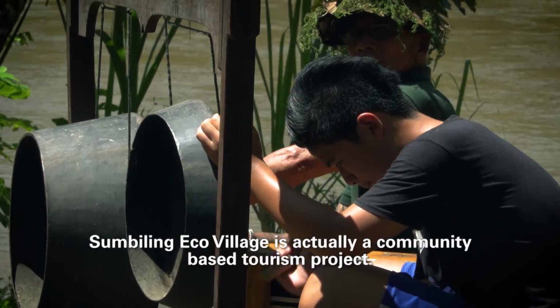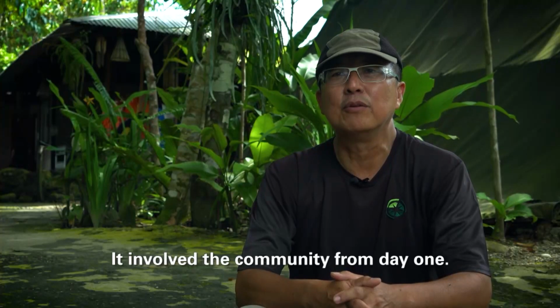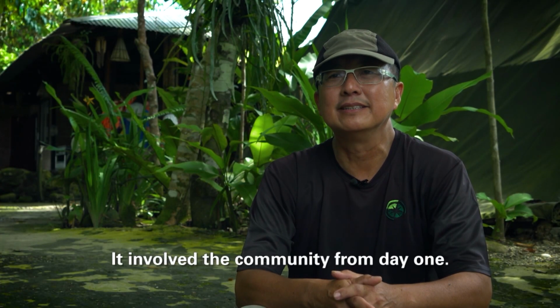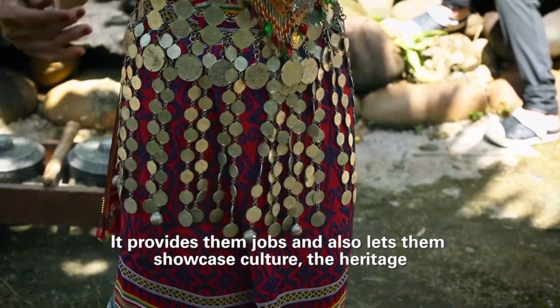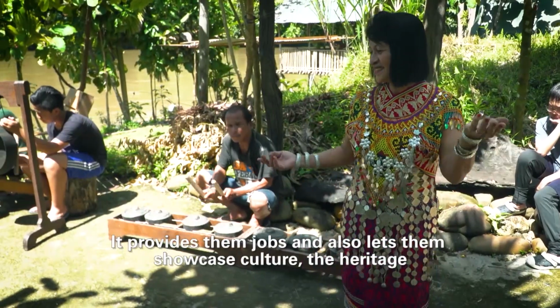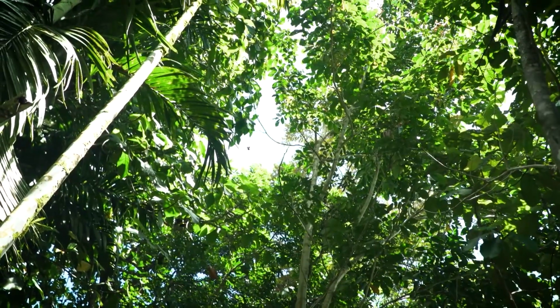Sunbear Eco Village is actually a community-based tourism project. It involves the community from day one. It provides them jobs and also lets them showcase culture, heritage, and also their skills in the rainforest.